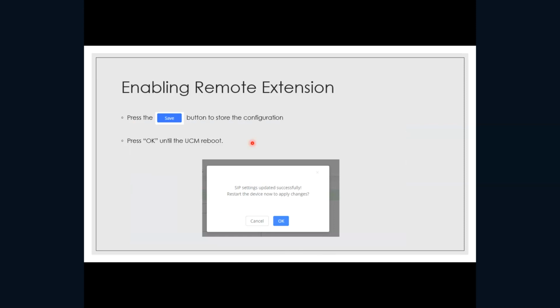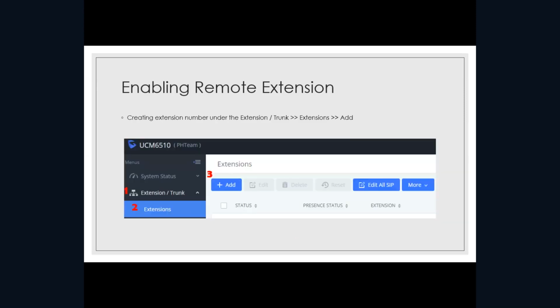Of course, after that, press the save button to store the configurations, and it will prompt here. Just press OK, and it will say that the configuration needs to restart the device to take effect. You just need to press OK, and the device will reboot. After the reboot, we will need to create an extension number, of course.